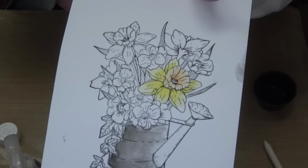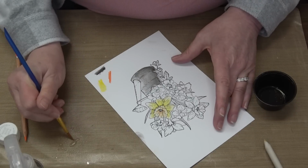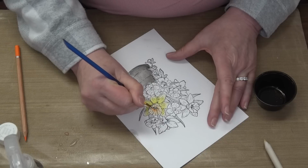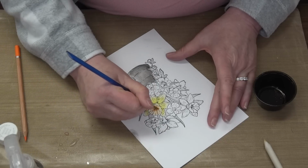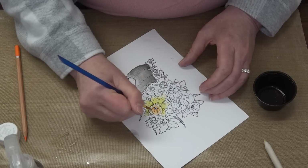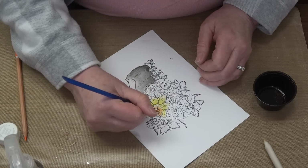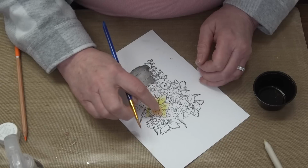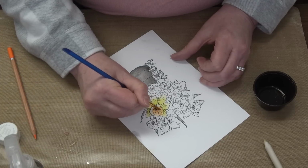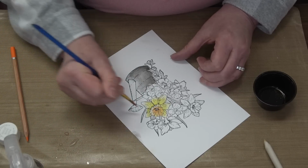So I've got a nice little base of orange there. And then if I want to, I can come back and pick up that color so it's much darker down towards the center. I could have used my dual tip markers and palette painted with this, sure. There are lots of different options, lots of different tools. Pull a little bit of that back. That will give you the opportunity to play. Just taking a little bit of that yellow and blending it in.